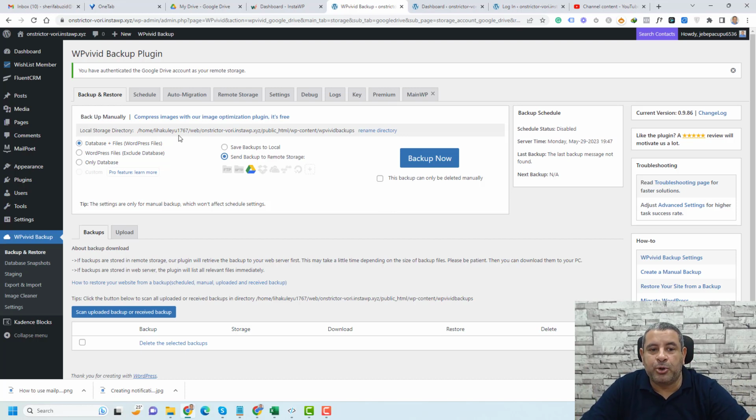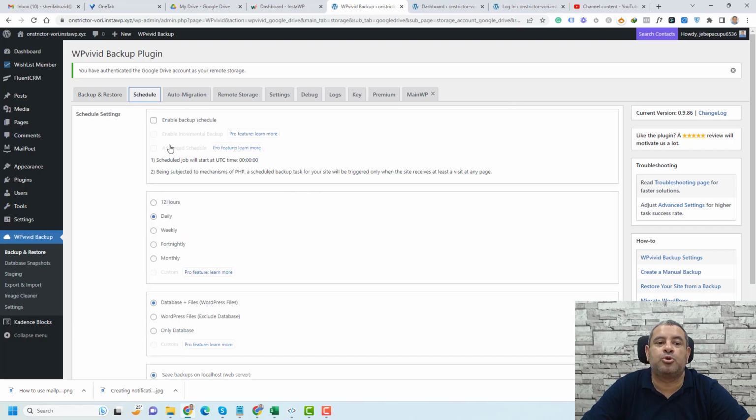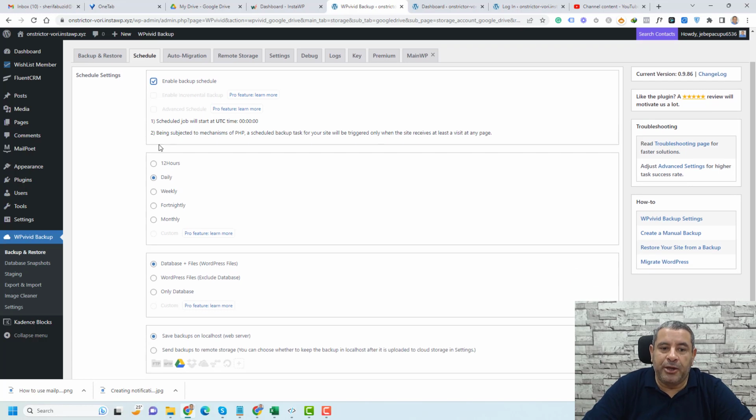To do this, you simply go to the schedule tab, and here you choose to enable the backup schedule. Now you need to choose when you want it to be scheduled: every 12 hours, daily, weekly, fortnightly, or monthly. Of course, this schedule depends on the frequency of your website updates. For example, if you are running an e-commerce website where people sign up or place orders, maybe you need to make a backup every 12 hours.